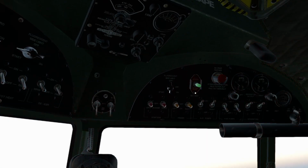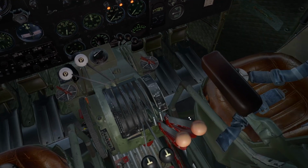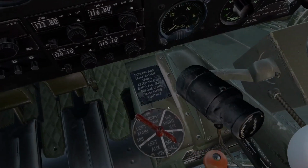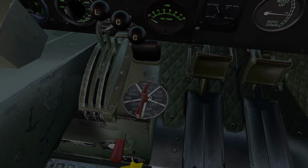I'm going to go ahead to the battery power. Generators are already on. Magneto to the right, forward. Fuel forward, props are forward, throttle to one-quarter open. Let's select the fuel tanks. So left wing, left main, right wing, right main. Check.